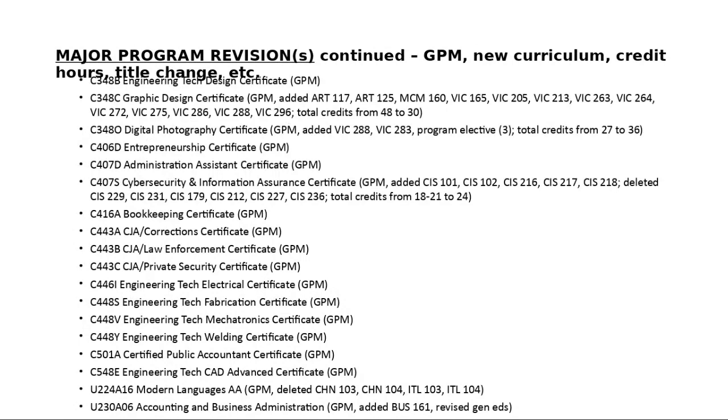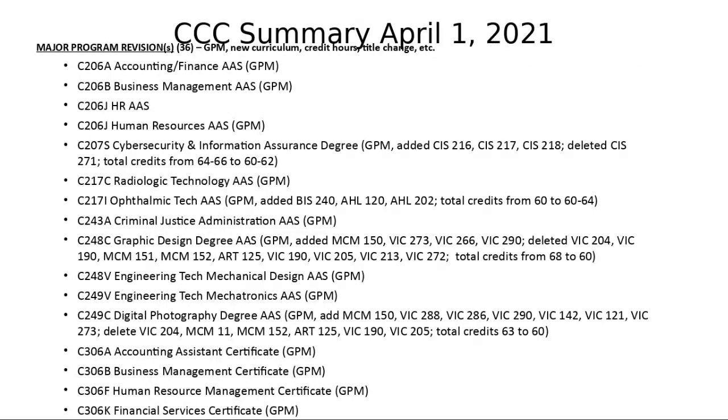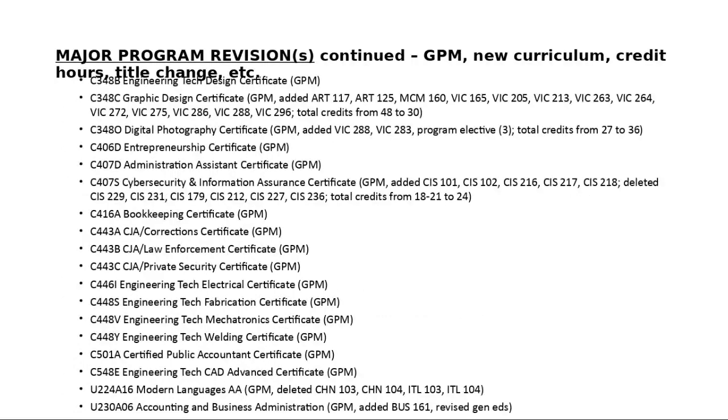4 more revised curriculum. We have items 21-101 through 21-104 CJA curriculum. Can I have a motion to approve? So moved. Second, Glenn. Thank you. Item 21-101 is C243A. This one might be on the other page. 243A, Criminal Justice Administration AAS was changed to the guided program mapping. We have C443A, CJA Correction Certificate. Item 21-103, C443B, CJA Law Enforcement Certificate, and item 21-104, C443C, CJA Private Security Certificate, all updated to the guided program mapping. And Greg is here to present that.